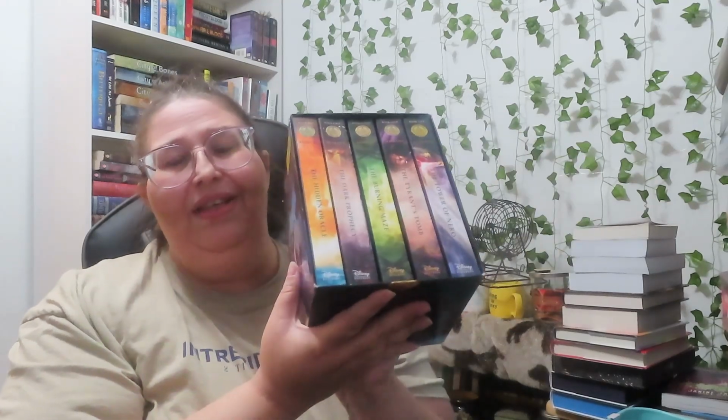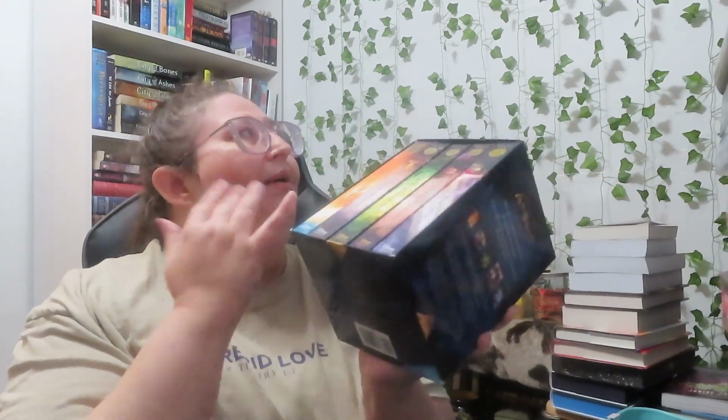The next one is a book set I found for $15. This is the Trials of Apollo book set I found at my used bookstore, and I was like, I have to have this. I have to. Because I only have the first 4, and they never have book 5. So I just was like, you know what? I'd rather have paperback anyway. I'm not really a hardback person. So, there we go. And I gave the other ones away. So, that was 5 more.